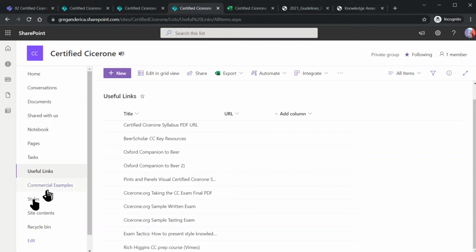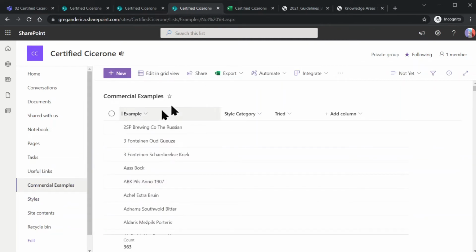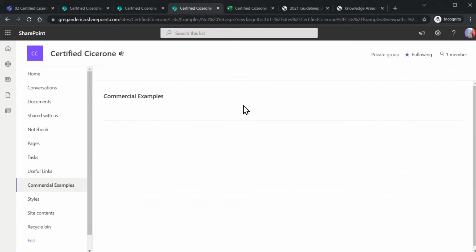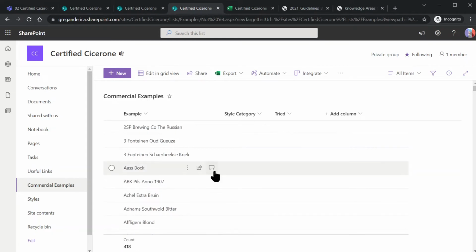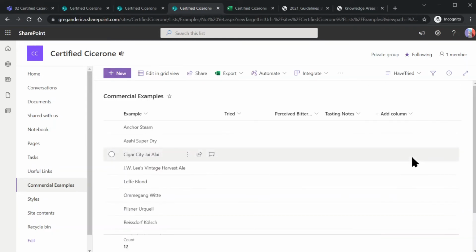But here's what really matters. I got the commercial examples and then the styles. So commercial examples is that same list from Excel. But the beautiful thing here is I can now filter and sort that stuff. So I can see all the stuff. What is it? 418 beers, right? And that's a lot of beer. But as I try them, I'm tagging them on my phone and putting in some notes. I'm only on the 12th one it shows.